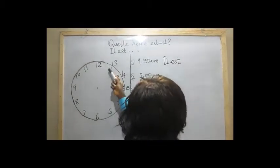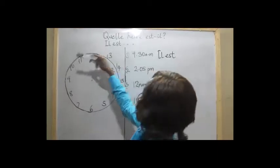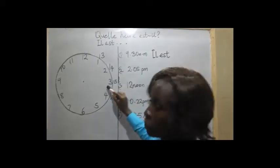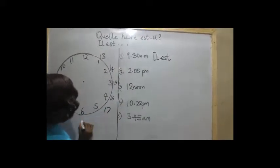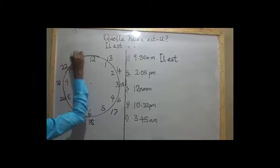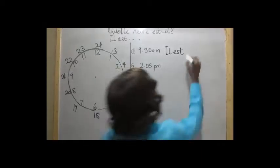You know, from say 1 a.m., 2 a.m., 3 a.m., 4 a.m., 5, 6, 7, up to 11 a.m., then we have 12 noon. Then from 12 noon it goes to 13, 13 in the afternoon, 14 for 2 in the afternoon, 15 for 3 p.m., 16 for 4 p.m., then 17, 18, 19, 20, 21, 22, 23, and 24. That is it. So to say 9:30 a.m., you say le 9h.